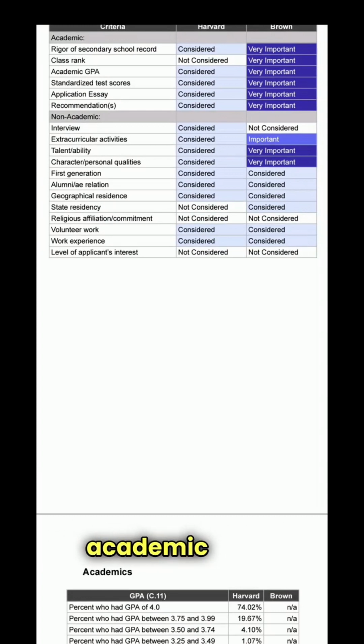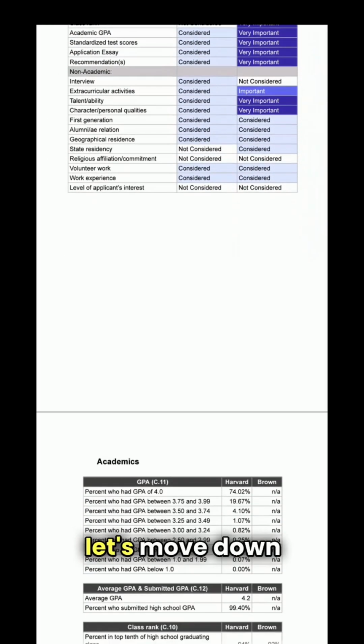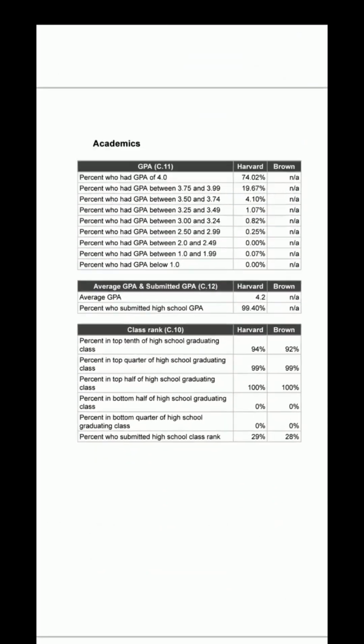So that includes academic rigor, class ranking, academic GPA, standardized exam scores, application essays, and letters of recommendation. Now for non-academic criteria, two are marked very important for Brown: talents, ability, and character/personal qualities, while activities are marked important. Alright, so let's move down further for these schools' GPA information.